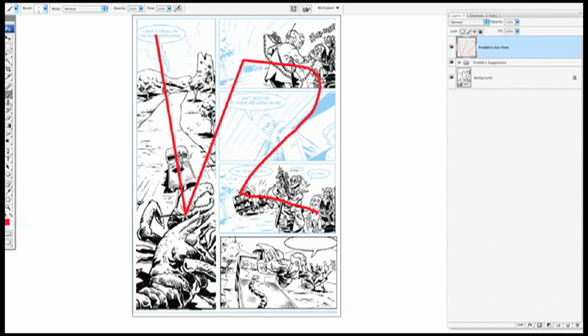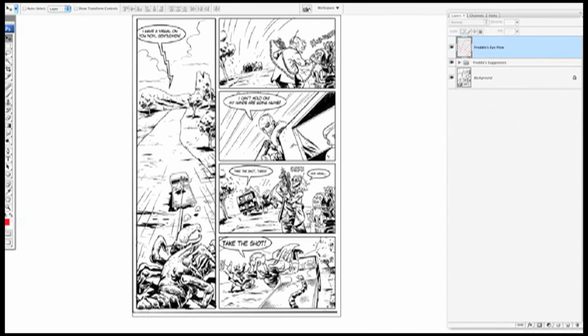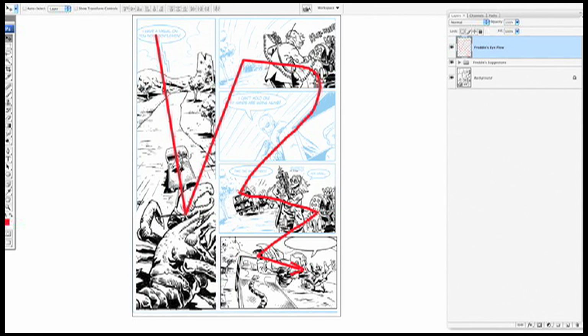And then in the bottom panel, the direction that the main character is jumping is from left to right, and it also brings your eye flow, and it also keeps the character orientation from panel to panel, such as the tech guy still on the right hand side of the page. Pretty close to the original, not much of a difference, but I think the last panel here benefits the greatest.